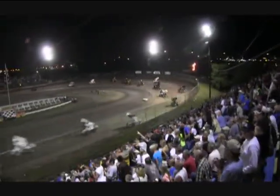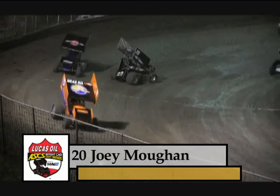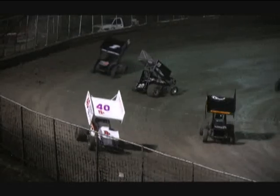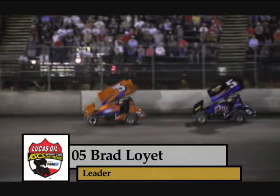And the number 20 car of Joey Mohan spins it around down in turn number four. And we've seen the first caution as Springfield, Illinois' Joey Mohan brings out the caution. Now with just one down, officially one down, 49 to go. You see the cone on the front straightaway. Cannot pass before they get to that cone.